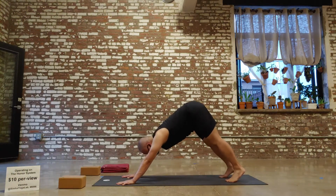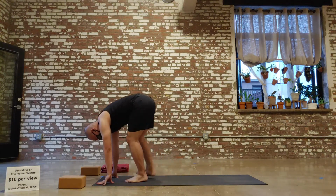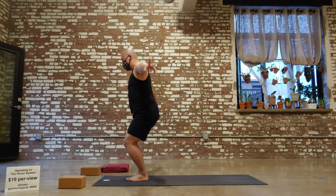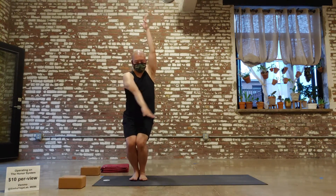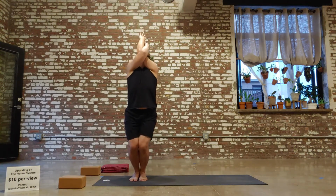And start to walk your feet forward toward your hands. Come towards the front of the mat. Take the feet together and the knees together. Bend the knees and rise up. Chair pose. Take the right arm underneath your left for eagle arms and lift the elbows up, gaze up.